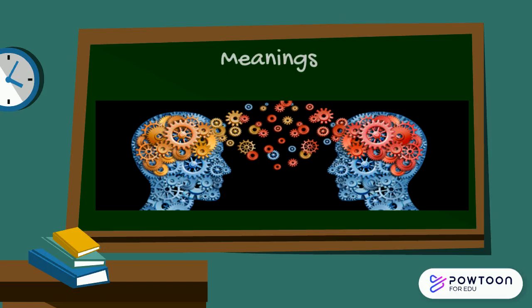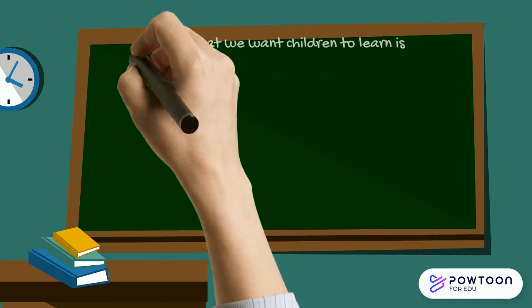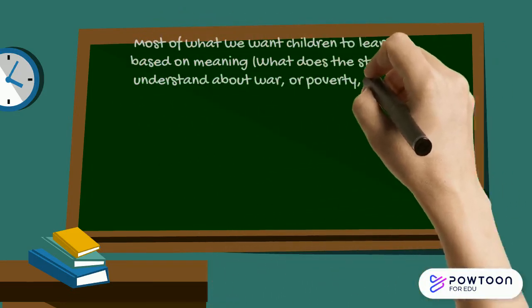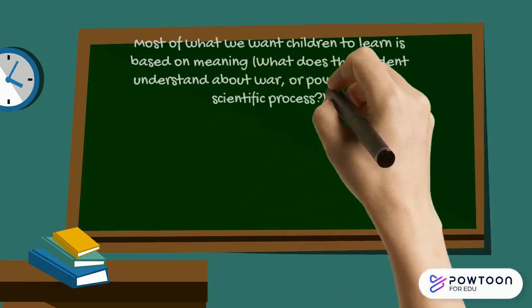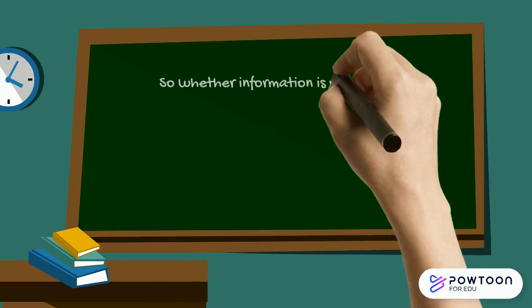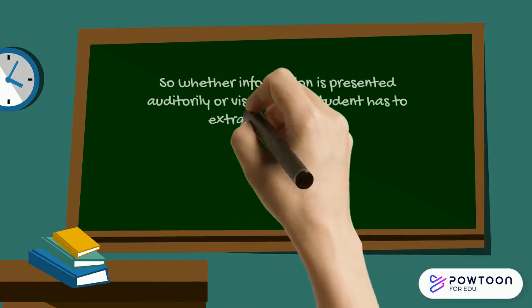It seems that although we do store some memories as visual and auditory representations, most memories are stored in terms of meaning. You might have an initial experience that is auditory, like hearing an explanation, but you remember the meaning. And most of what we want children to learn is based on meaning. What does a student understand about war or poverty or the scientific process? So whether information is presented auditorily or visually, the student has to extract the meaning.